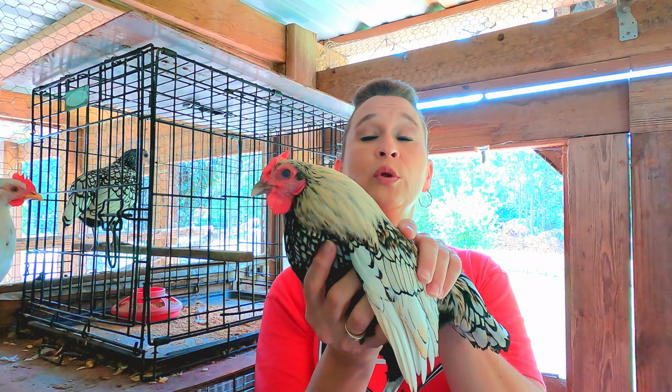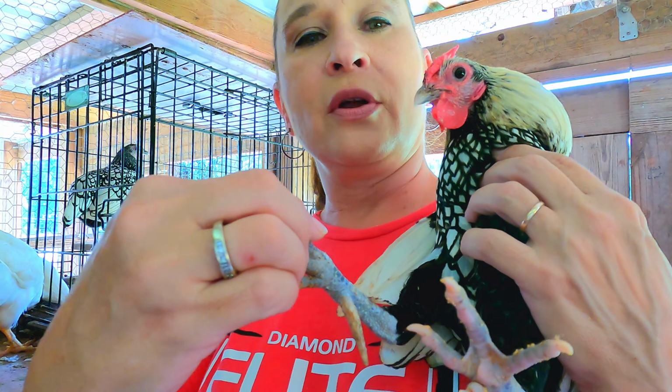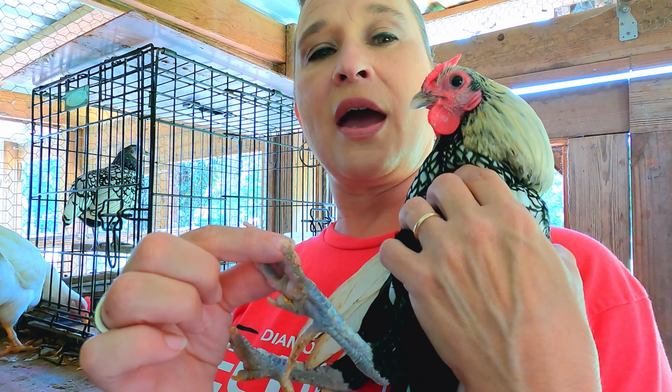They are absolutely beautiful. And as you can see, he has a rose comb. They all have rose combs. And let me see if I can show you, they have a bluish tint to their legs. I don't know if you can see that. They got that through breeding.